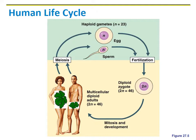Now, if you took a gamete with 46 chromosomes and merged that with another gamete with 46 chromosomes, you'd end up with a zygote that has 92 chromosomes. That won't work. So we need to solve this problem. We need to make gametes that have only 23 chromosomes, but still have one chromosome from each pair, so that the information is still basically complete. Meiosis is our solution.